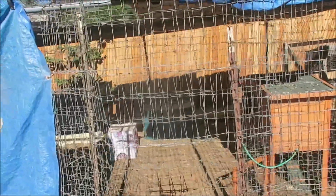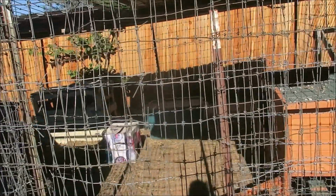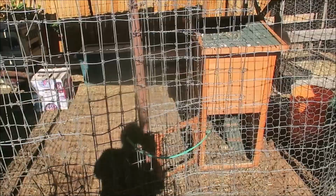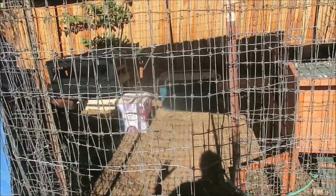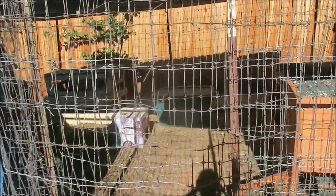Our most problematic area by far is where we keep our rabbits. They are able to run free. They come out of this caged area, but only if we're out here just because of predators, and they actually do really well with all the other animals, the chickens and stuff.